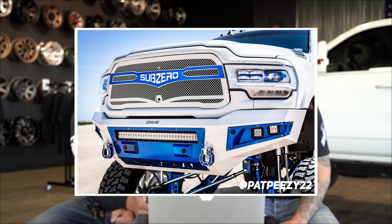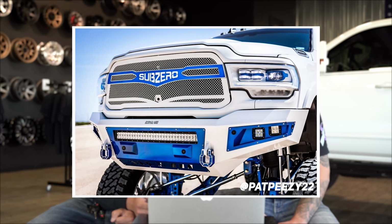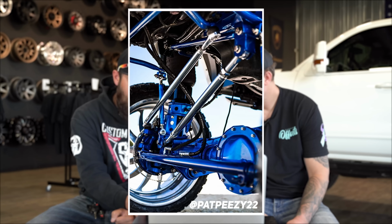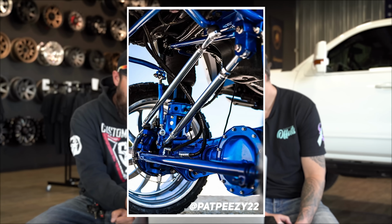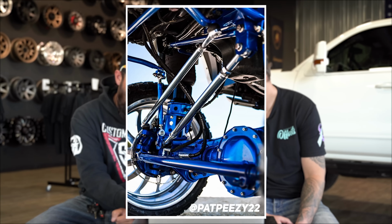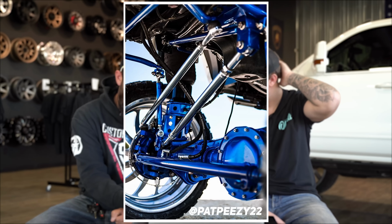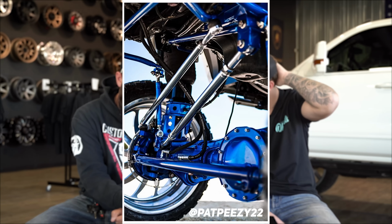I saw that front end shot and I was like, that thing's icy. The SubZero name really fits because it is crispy clean. And it's for sale if I recall correctly. So if you're looking for a really nice truck, already done, ready to hit the shows. Yeah, it is super crazy.